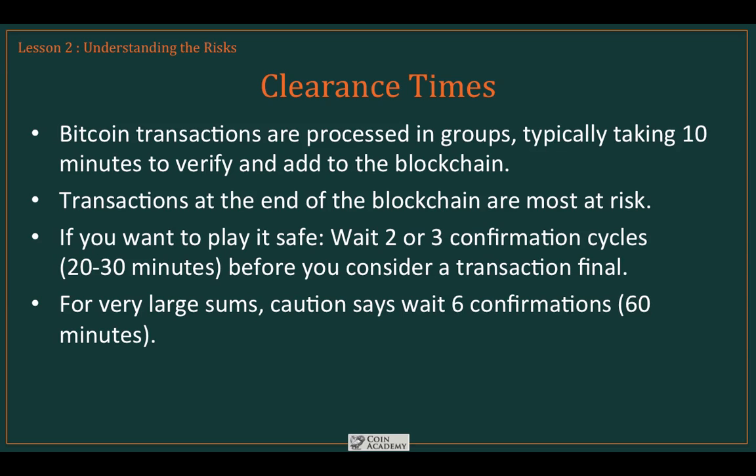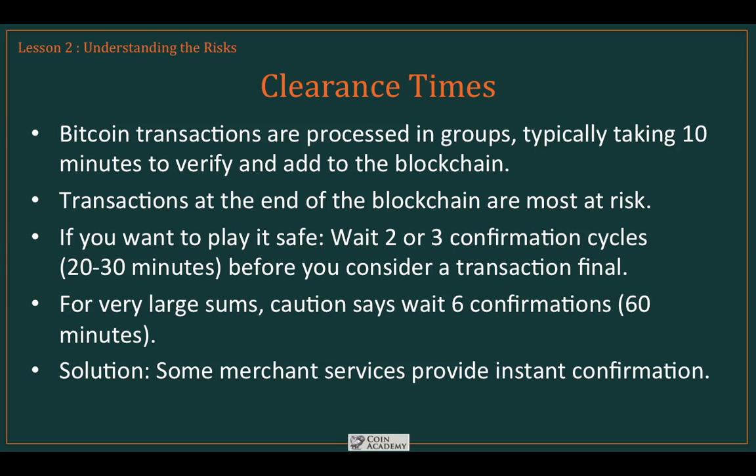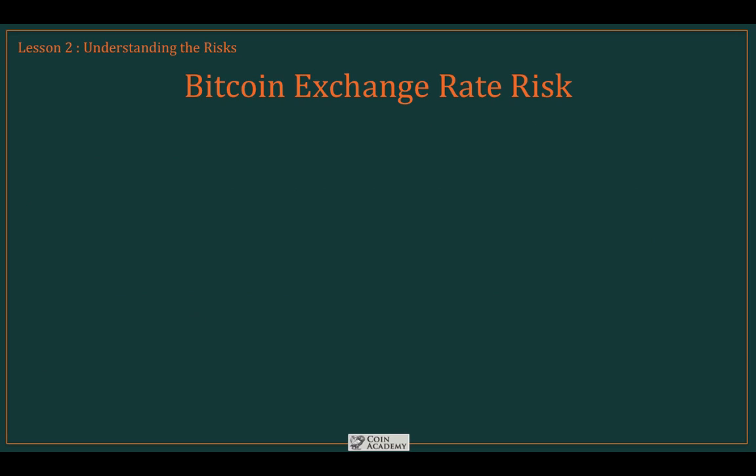But again, I reiterate, there have actually been no reported incidents of transactions being reversed due to fraud, double spending issues, or due to bad verifications in the blockchain. So the risk on this is extremely marginal. That said, there is a solution. If you want, use a merchant service that provides instant confirmation and sidesteps this entire issue.